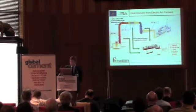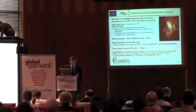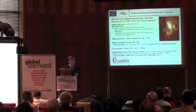And so this is one of the very first projects for heat recovery from this heat source. And we have this plant under construction in Germany to recover heat from this process.